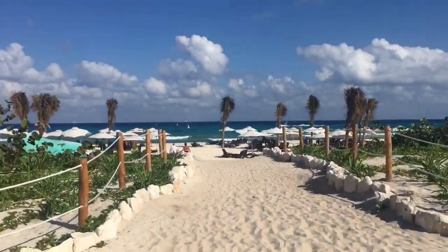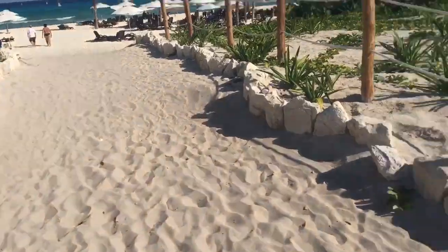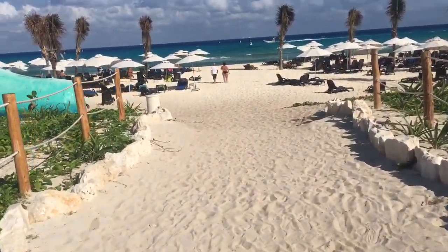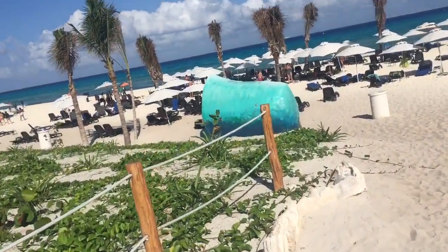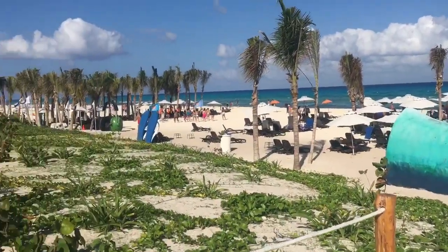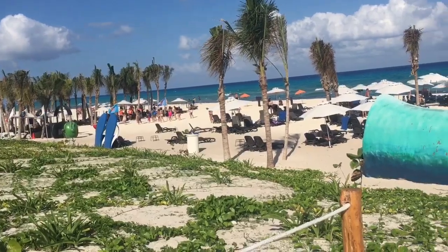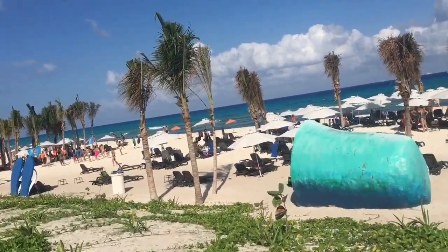Down here is especially awesome. It may get crowded and hot, and you may not be able to find shade, but it's still worth it nonetheless. And the water does sometimes get infested with seaweed. But they do a lot of activities here, like here they're doing some Zumba dancing. And yeah, that's pretty much all I have to say for this clip.